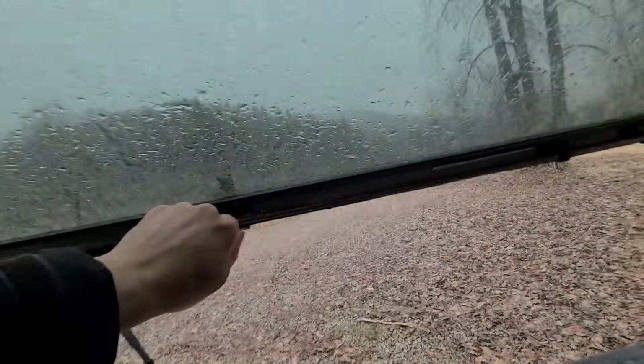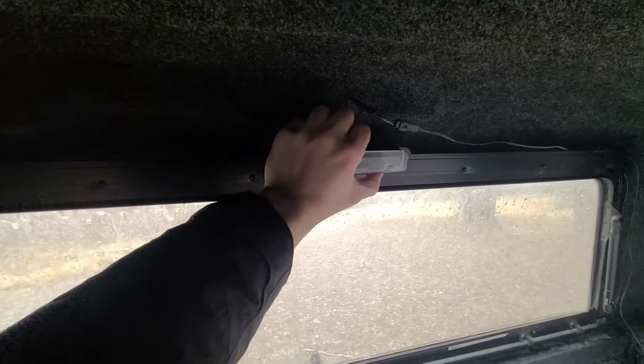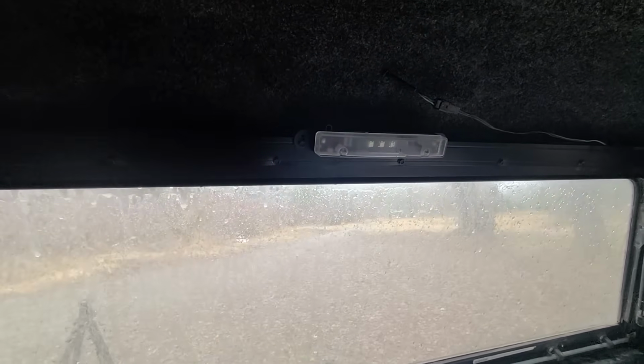Grab the bed. Grab the lid. And now we're inside. It's a little dark. I do have a light up here, which batteries are entirely dead because I totally left that on while I was driving around, but typically this lights up the bed pretty well too. That was just built in.